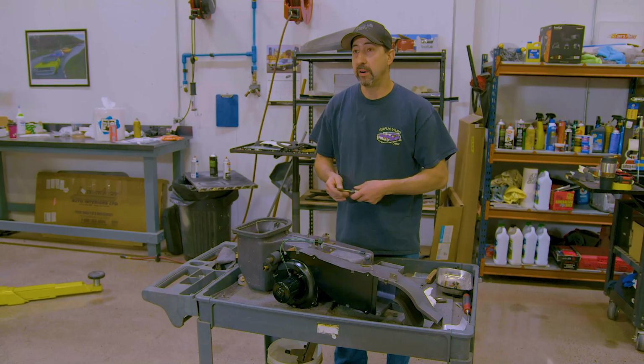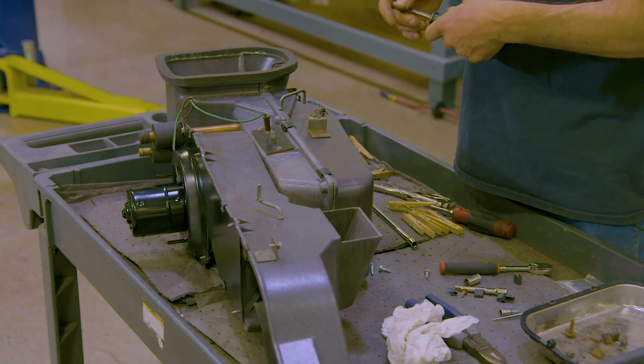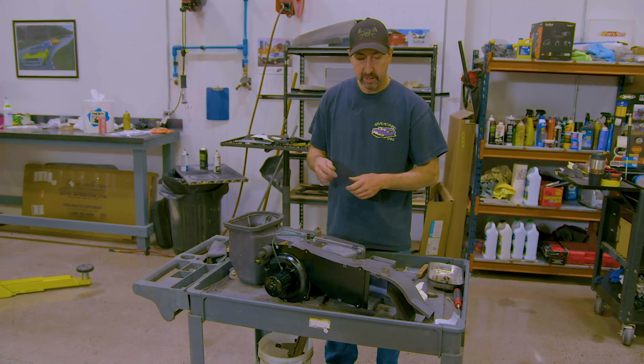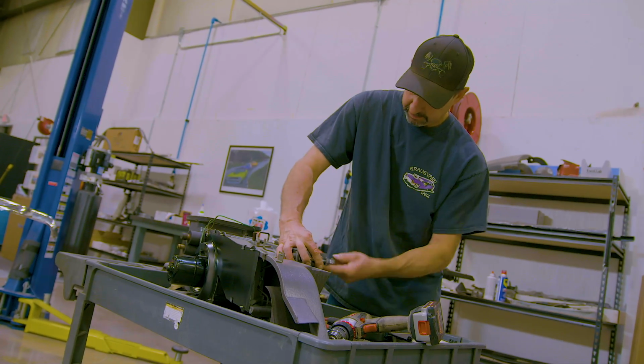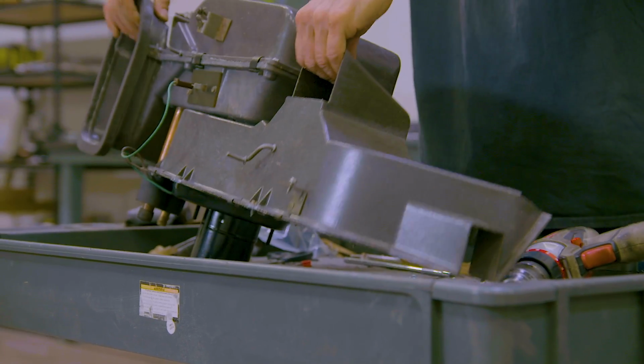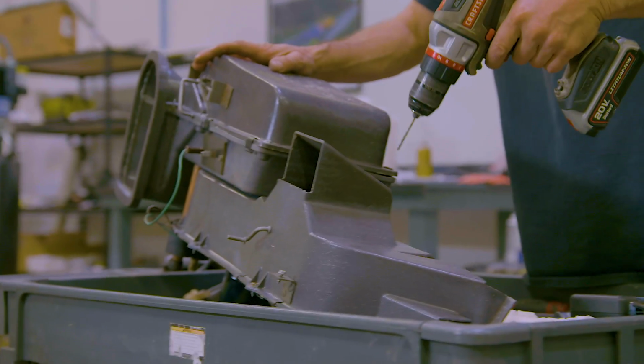What I got here is our heater box for our Firepower car. It's just basically a standard E-body heater box. This one went really well. We had a really good core, so it was really easy to restore. Didn't have to put a whole lot of new parts. It was just basically taking it apart, going through it, cleaning it up, putting all the new gaskets and seals in there, and putting it back together.